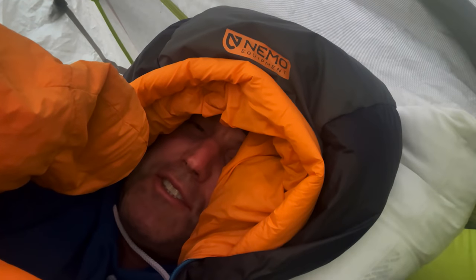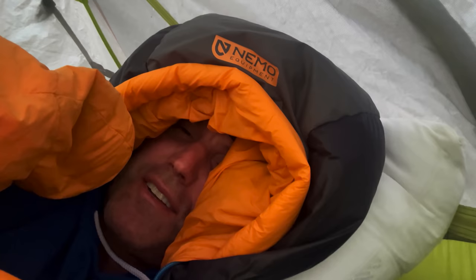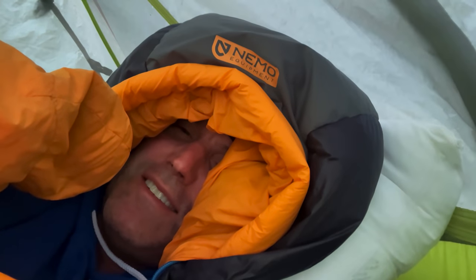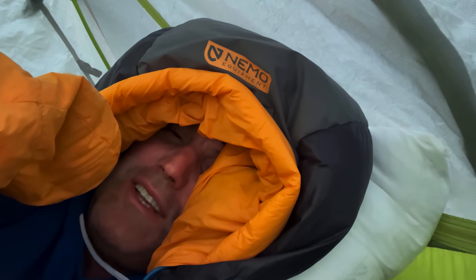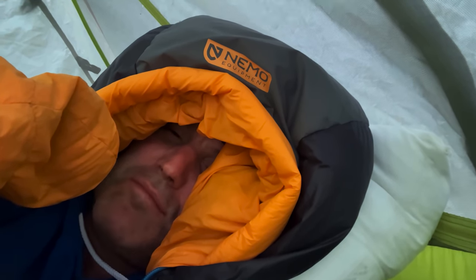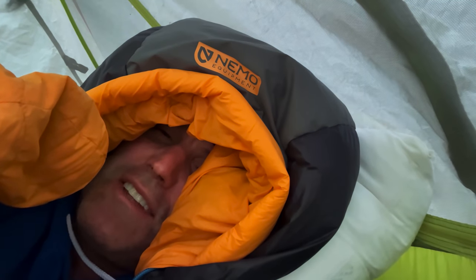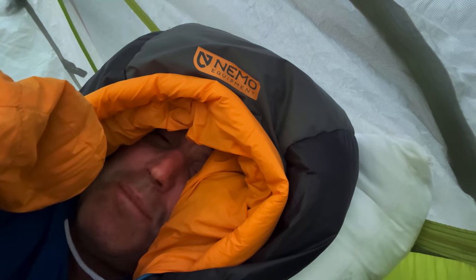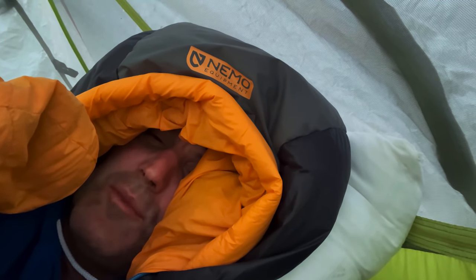Morning. This is our first day in North Cascades National Park. I slept great last night. Got a little chilly, but I'm in my new Nemo Disco 15. And as far as a sleeping bag review goes, it's really good. Anyway, time to get started on this day. We're going to go check on Natalie. She slept in the car last night. She said it's just a little bit warmer, a little more comfortable for her.